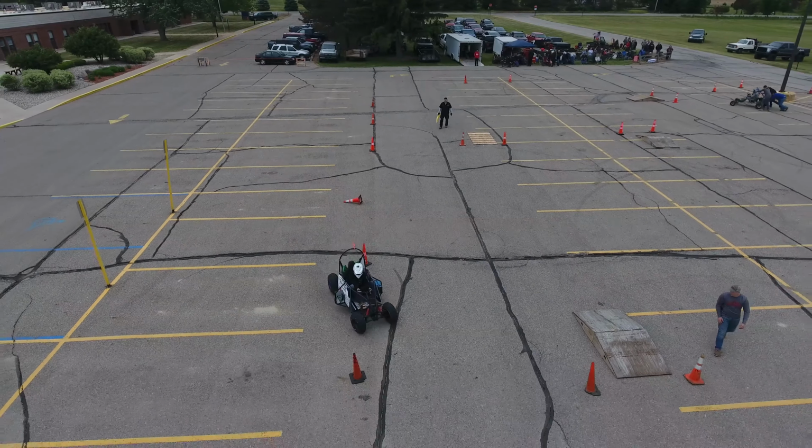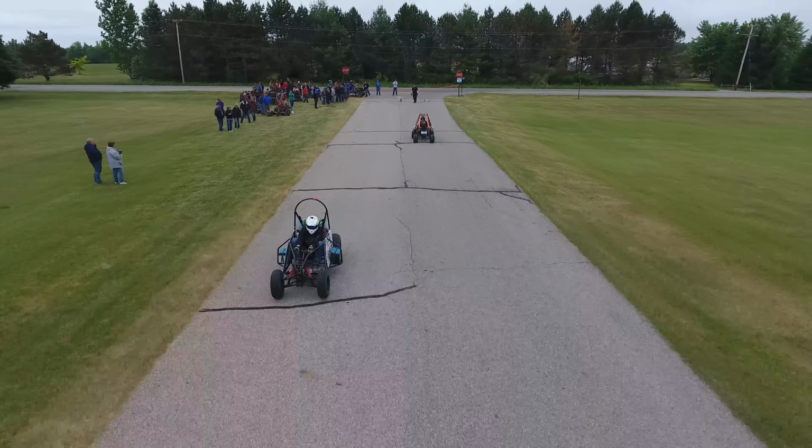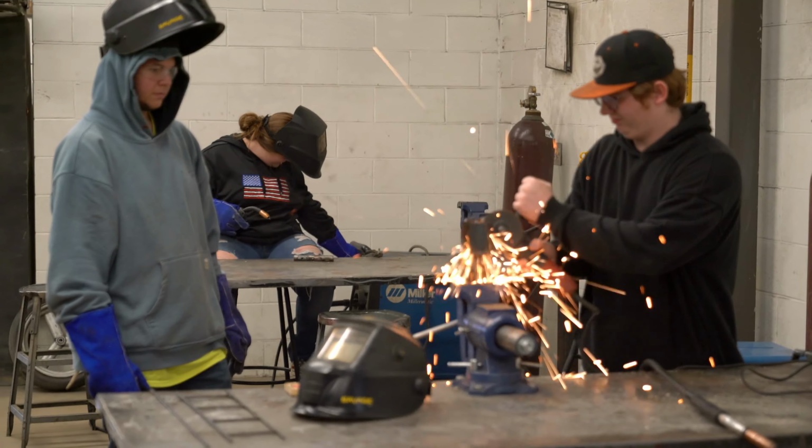This project is so rewarding because you get to race a vehicle that you built entirely from your own mind and hands. This is such an amazing class with so many different opportunities and pathways into industry once you graduate.